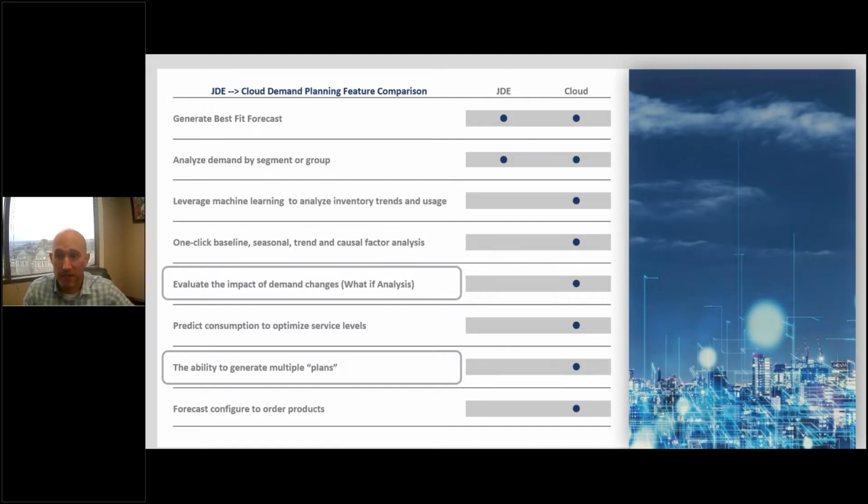Inside of the demand planning tool, you can do all of those types of simulations. And it's not just across the demand plan, but in SNLP, in supply planning, all of those have what if simulations. The other thing I wanted to highlight is the ability to generate multiple plans. So as you guys know, inside of JDE, it's really a single MRP output, right? You get a single plan, and if you want to make changes to it or run simulations, you can't do it. You just kind of rerun your plan.